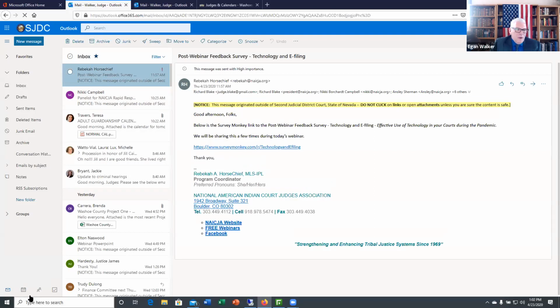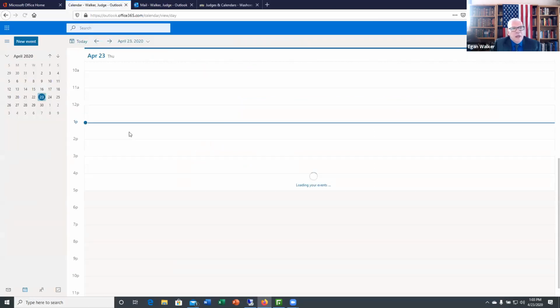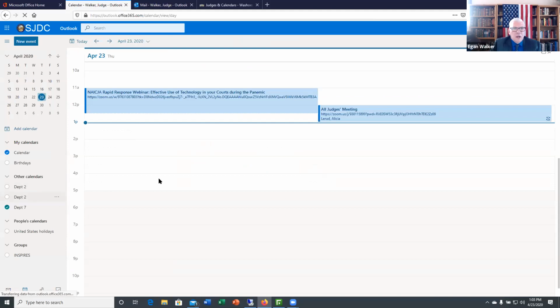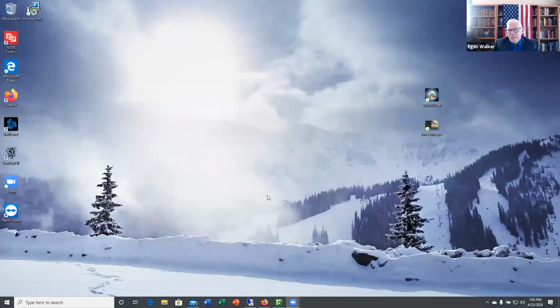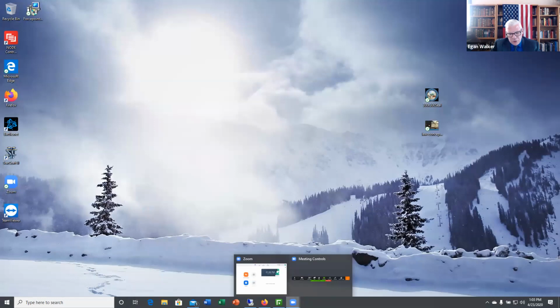My email, my court email, and then my court calendar, including Department 7, which is my department, is all available to me in this format. So what I'm doing, and I hope I'm not making it too confusing, is working across two desktops: my virtual desktop at the courthouse, and then the desktop here in my home. So what I do to conduct hearings, and this took a bit to stand up.